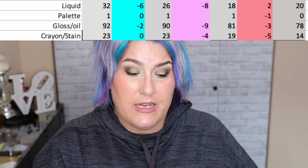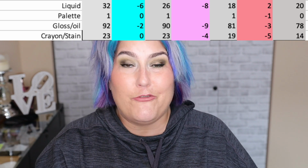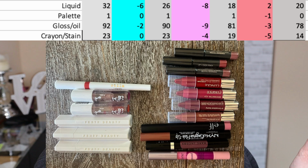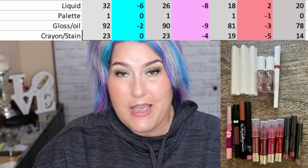For lip crayon or stain, I had 23 in 2021, 19 in my makeup inventory last year, and 14 currently, which I am super excited about. Some of them, I think all of them actually, were decluttered, but just making real hard decisions for myself on what I think I need to keep and what I don't need to keep is really important to this makeup inventory getting used in the way it is.